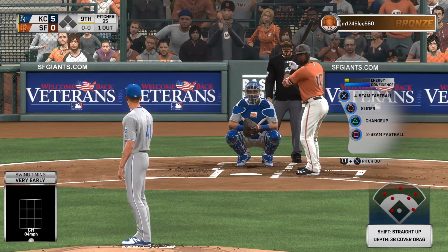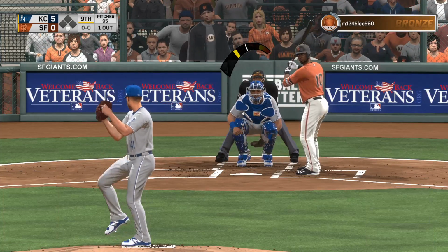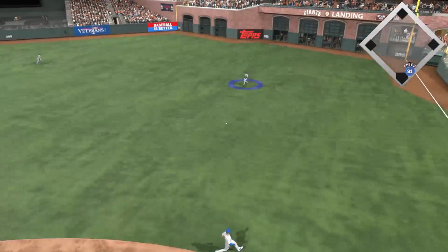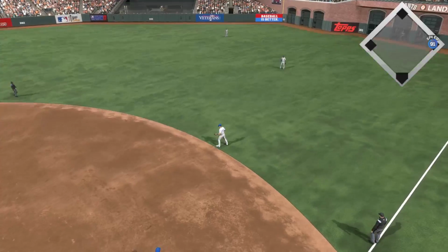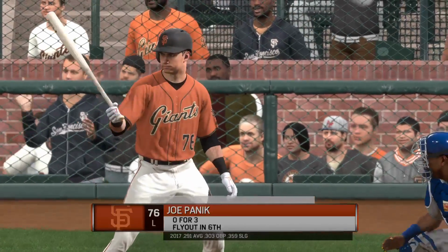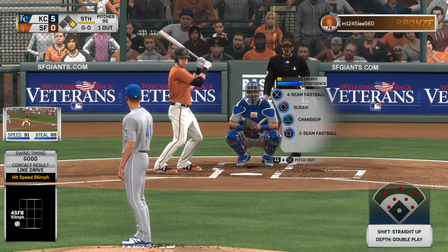Now in the box, Eduardo Nunez. He could really use a knock here, 0 for 3 in the game so far. Liner towards second. A leaping try, but it's out of his reach and into the outfield. Here's Joe Panik. No hits in 3 tries so far. He's struck out once.